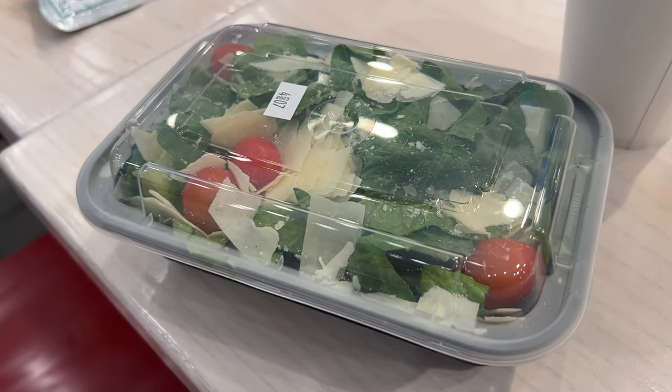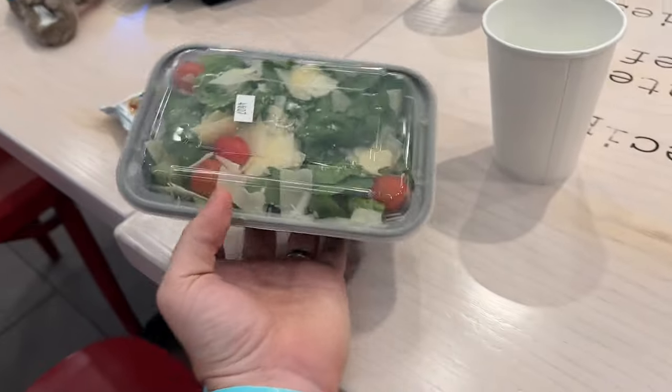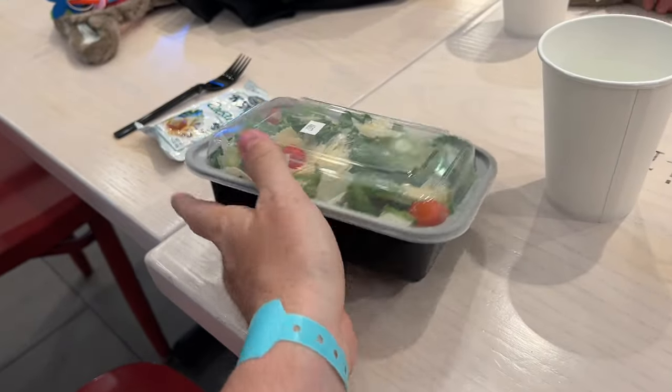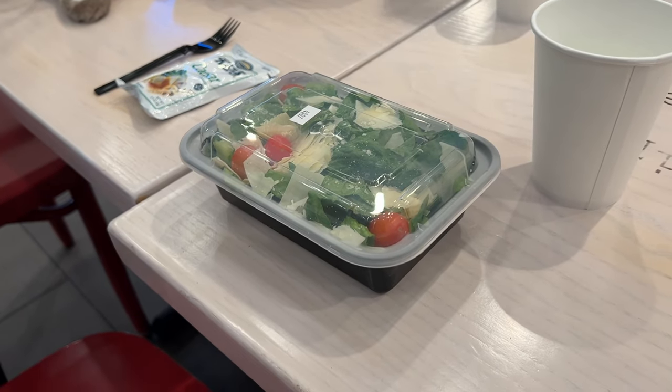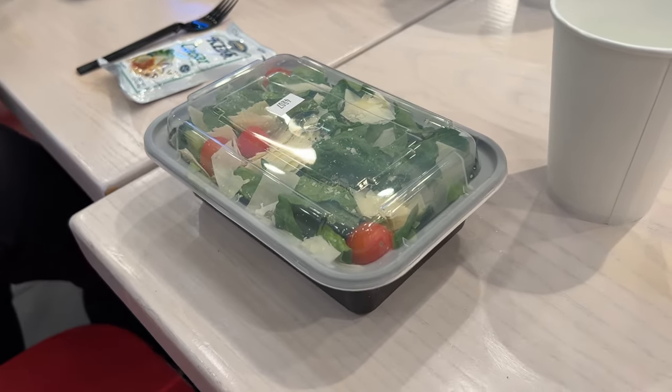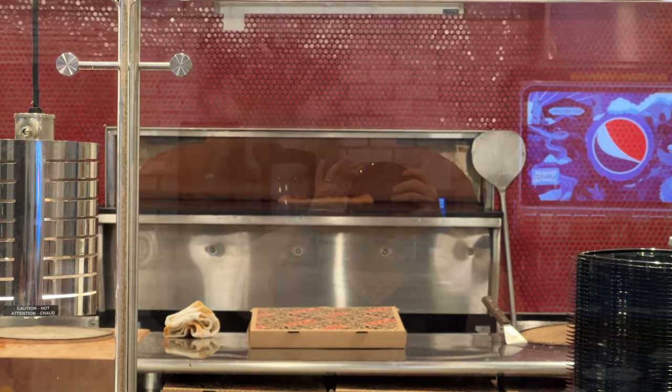Amy ordered a Caesar salad. This was $8.99 for just a single individual salad that's about the size of it. And they do have family salads for $14.99 that are a little bit larger than you can get if you want it as a side to your pizza. I can see them in there cooking my pizza in the oven right this minute.